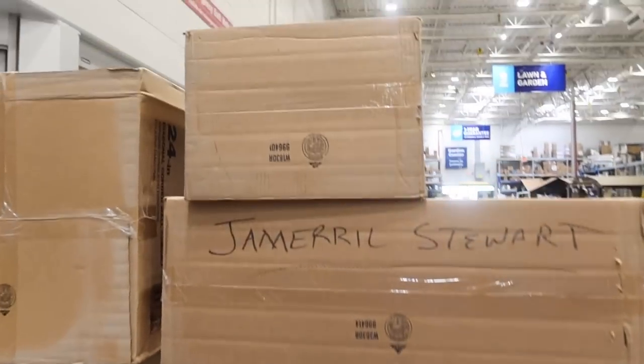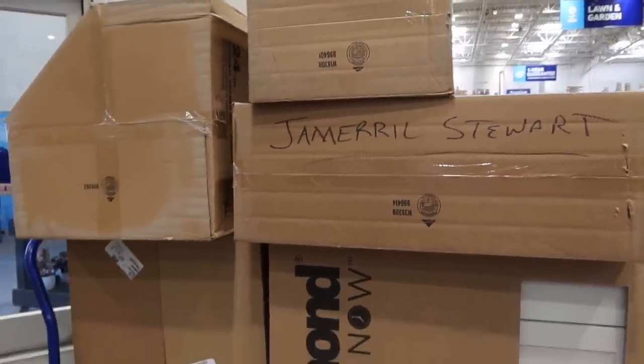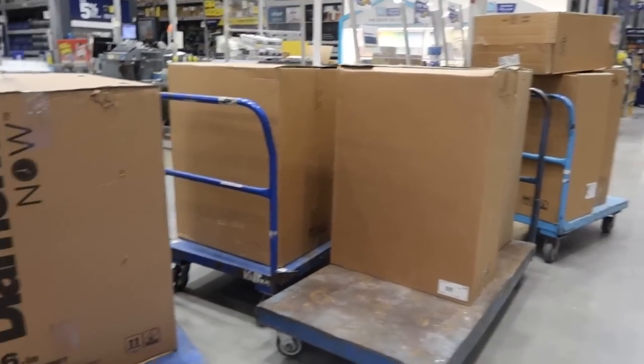Okay, so they knew I was coming. They got my name on it in the front of the store. They helped me get my other cabinets out of the van. So here's the cabinets that we brought back, taking up room at Lowe's. I have a countertop question I'm going to run back for while they're working on my order.